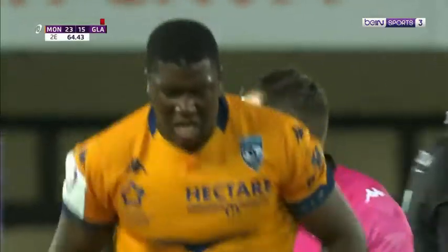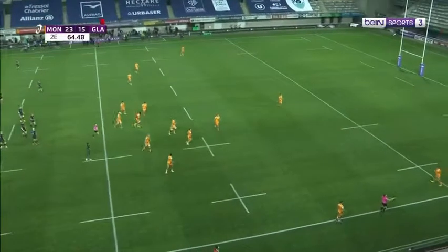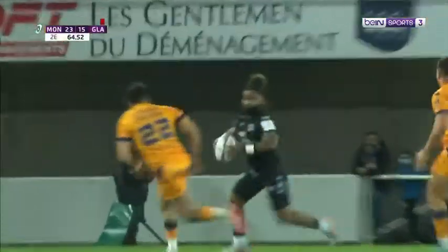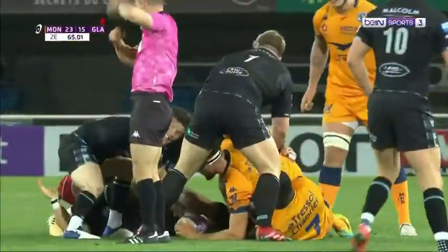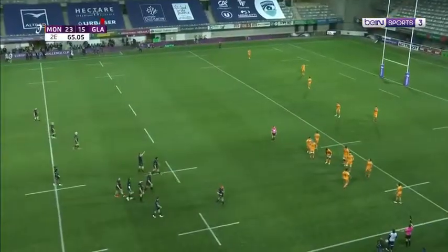George Horn was just sort of in front of where the penalty was given, or I think he might have gone there. He injects pace, and that's what Glasgow need to do. They've played really well since they've gone down to 14 men, and people like Matawalu, if they get the ball in open field, they're devastating. And if this game keeps as loose as it is, then Glasgow still have a chance here, Scott, because Montpellier have just allowed it to go very loose.